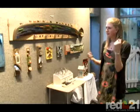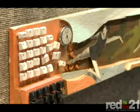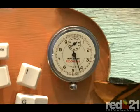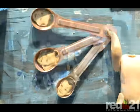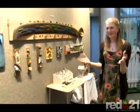I work in found objects, and basically each piece is symbolic and every object has a meaning. I find my objects everywhere and anywhere. Some are from my grandparents' house. I find stuff at thrift stores and along the road and really anywhere. When I make a piece, I just lay everything out and I'll pick and choose what I like, and I'll put it together, and I'll think of the meaning.